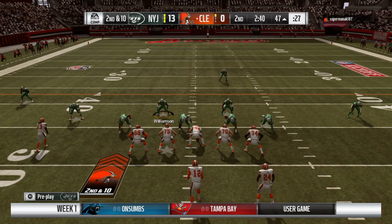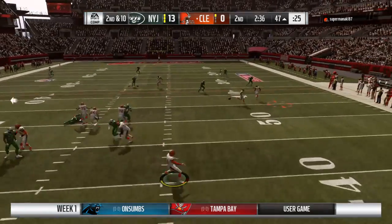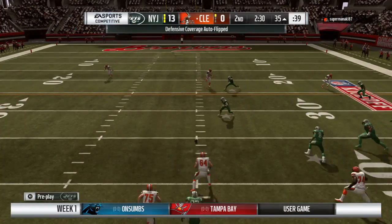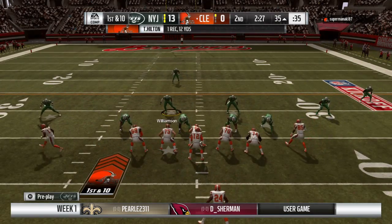After the incomplete pass, here now is 2nd and 10. Out of the gun, Locke. On the right side, it's Hilton with a catch, and he's got this down to the 35. First catch of the new season for him, and he picks up the 1st.